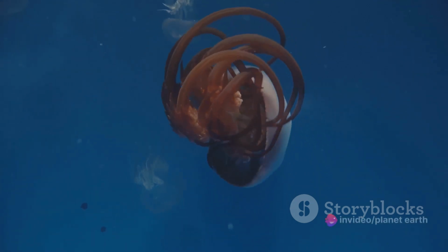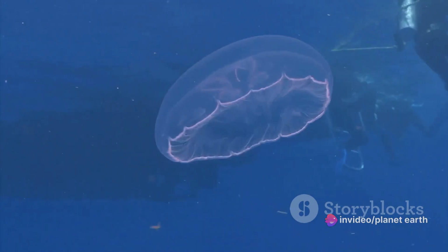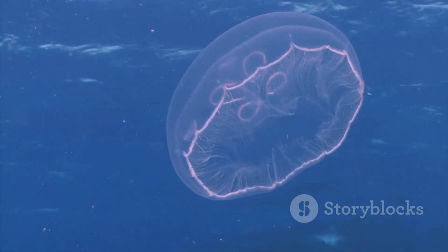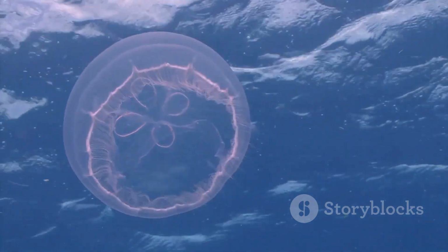Now, how do they move? You might think they simply drift along with the current. Well, not exactly. Jellyfish can propel themselves by rhythmically contracting and expanding their bells, creating a jet-like propulsion.